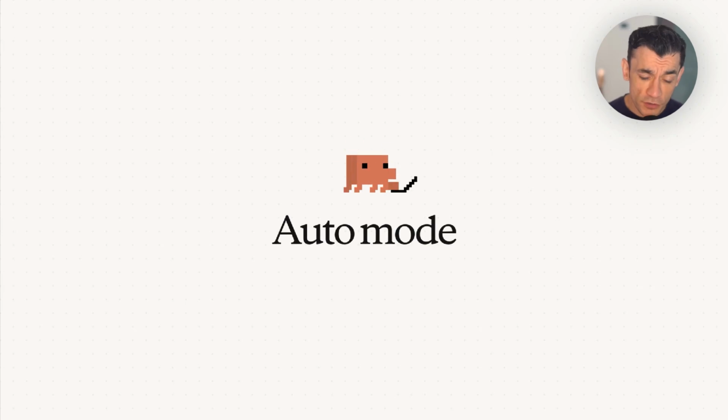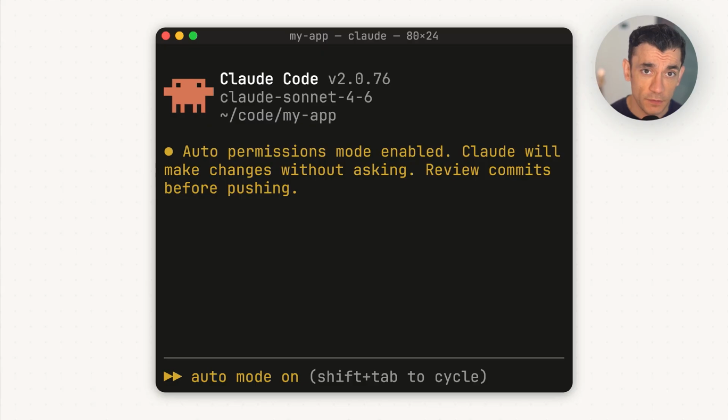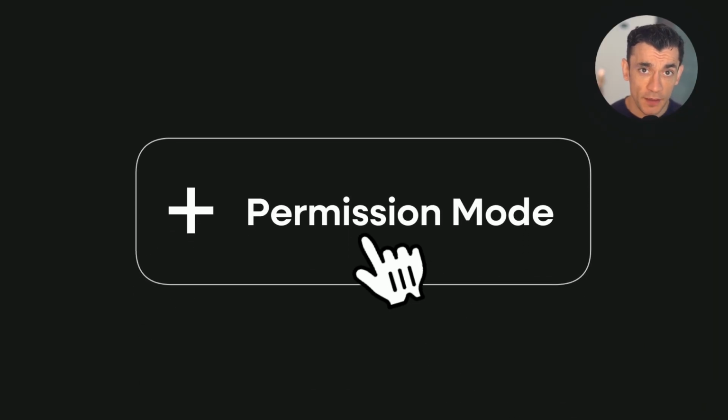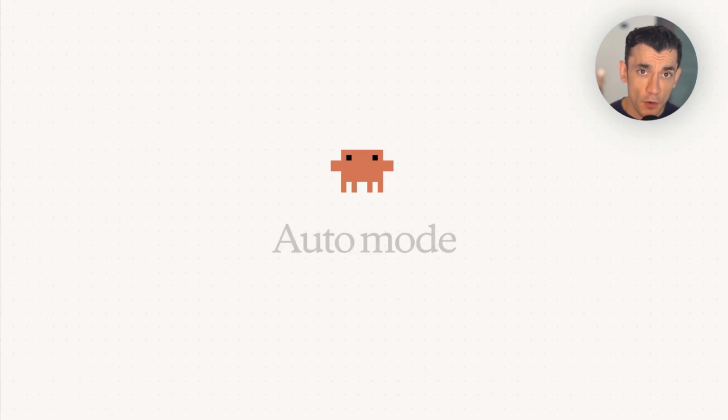Claude's auto mode just changed AI coding. And if you use Claude Code for anything in your business, this is the update you've been waiting for. Anthropic just shipped a new permission mode called auto mode with Claude Opus 4.7. And it solves the biggest pain point that people have had with Claude Code since day one. Let me paint the picture for you.